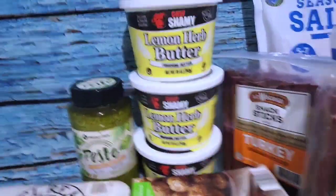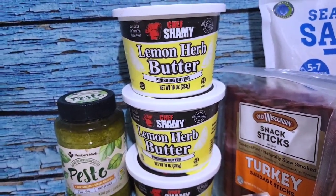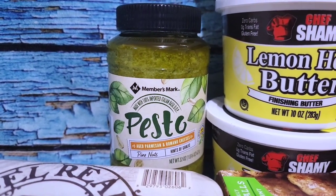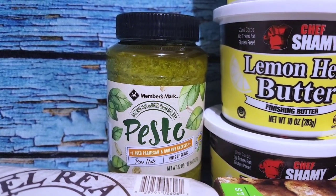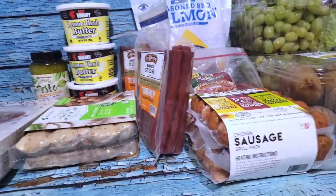And then they had my Chef Chamois lemon herb butter on sale, so I got that. And I had used up all of the Members Mark pesto. It is my favorite pesto, so I picked up another one of those. Now the rest of this is all new to me.